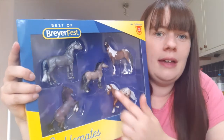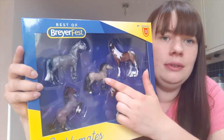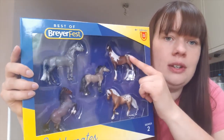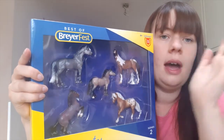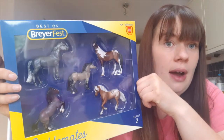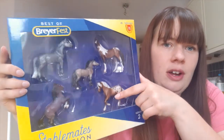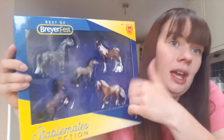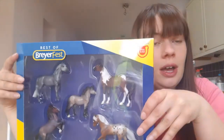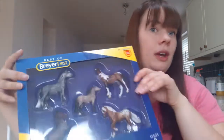I also really like this little Highland pony here in the little dun colour, and I do really like this stock horse mould as well. Not so keen on these two, but I may change my mind when I see them out of the box. I think mainly with her, it's just I don't really like the way they've done the Appaloosa spots on her, but again, I will pass judgment on her when I get her out.